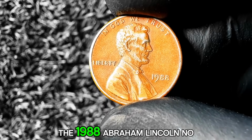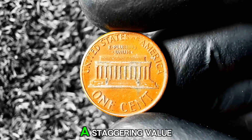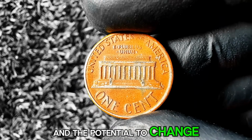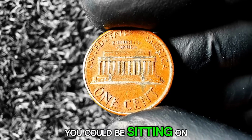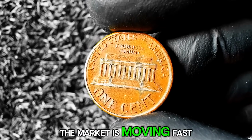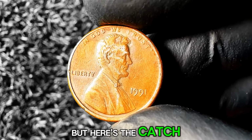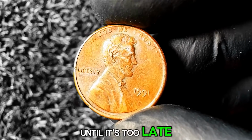So there you have it. The 1988 Abraham Lincoln No Mintmark Penny, a coin with a fascinating history, a staggering value, and the potential to change your financial future. If you've got one of these rare pennies, you could be sitting on a fortune. But don't wait too long. The clock is ticking and the market is moving fast. But here's the catch. You might not know it's worth this much until it's too late.